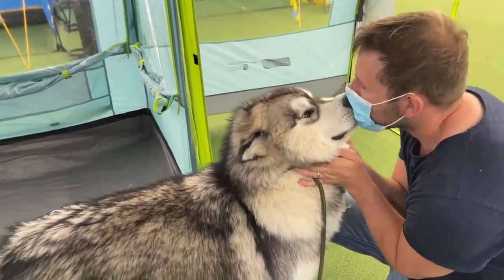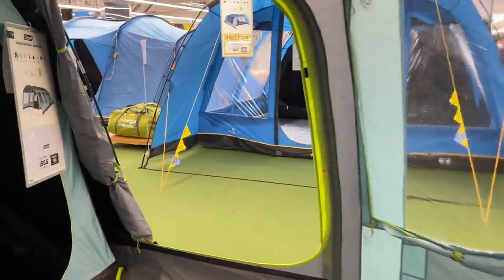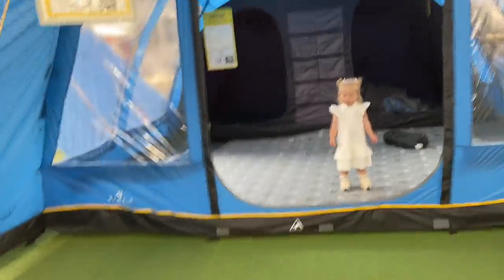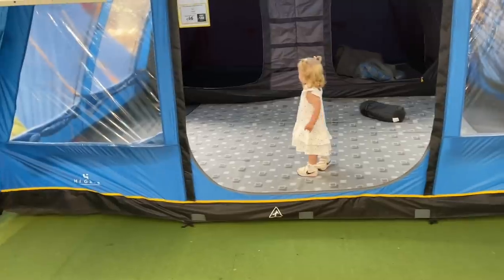You can lick that. Oh, she's gone. This is where we lose Amelia in different tents. Take your eyes off her for a second. Rah! Go hide! Go hide! Mama's coming.